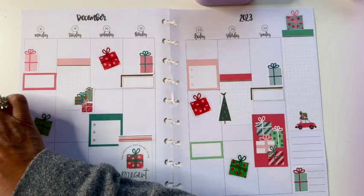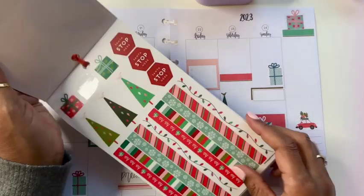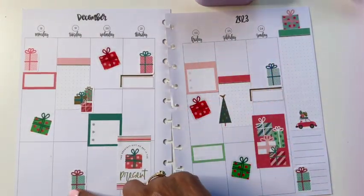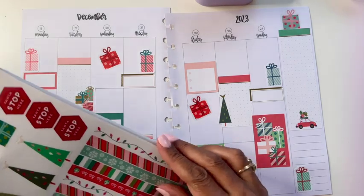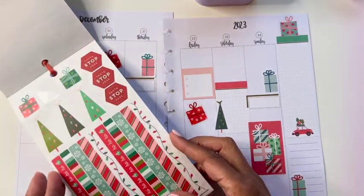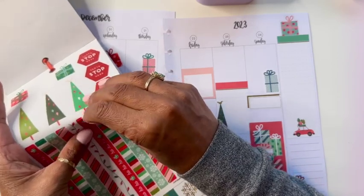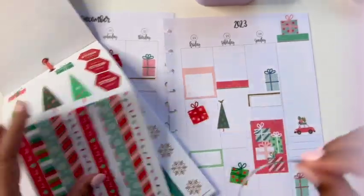All right, so instead of washi, I have these strips that I could put up here and over here. Would it be too much? I don't think there is such a thing when you're doing Christmas spreads as too much.